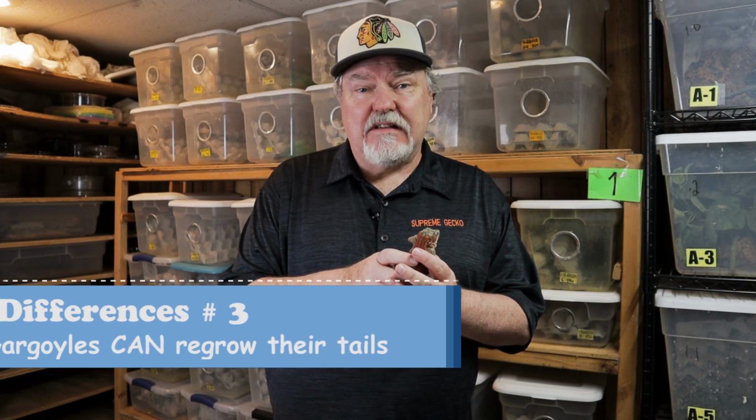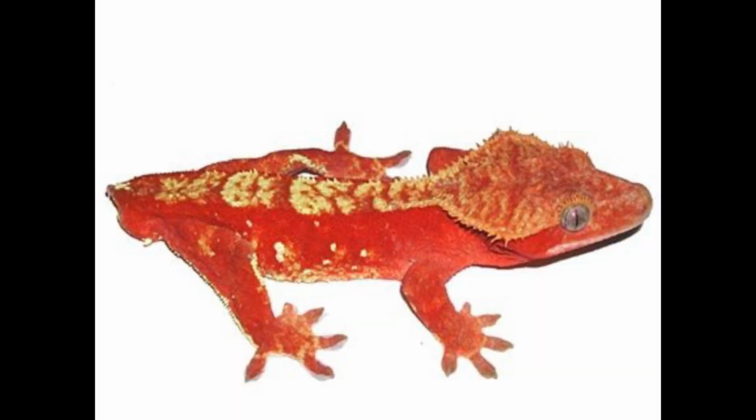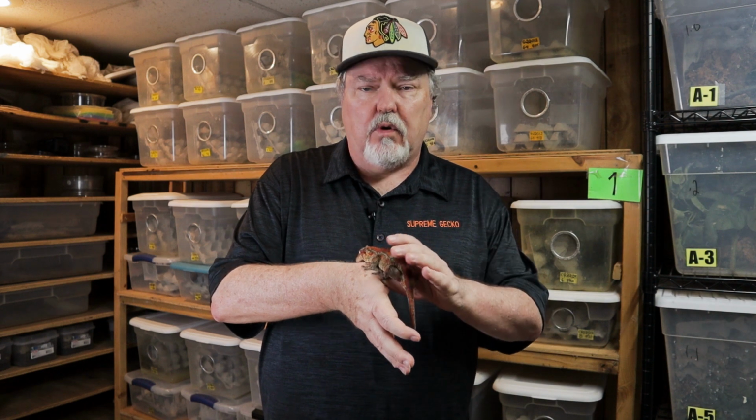I bet you knew this next fact. Gargoyle geckos regrow their tails. Did you know that? Crested geckos, once they lose their tails, it's a done deal. Those frog butt crested geckos never regrow their tails. Gargoyles will regrow their tails and the tails will look almost exactly the same as their old tails.